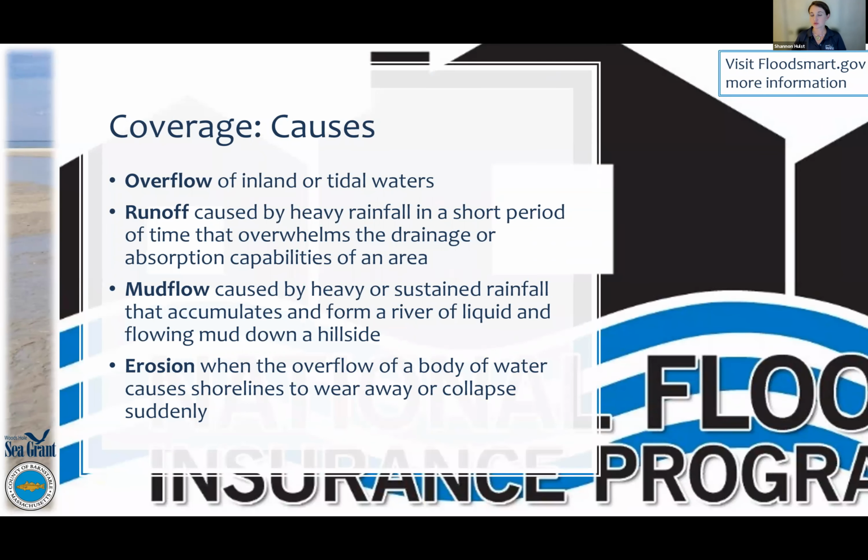So let's move on to coverage for flood insurance. What does flood insurance with the National Flood Insurance Program cover? It covers overflow of inland or tidal waters. So that would be your storm surge. It covers runoff caused by heavy rainfall in a short period of time that overwhelms the drainage or absorption capabilities of an area. So that's what we've been seeing a lot of lately.